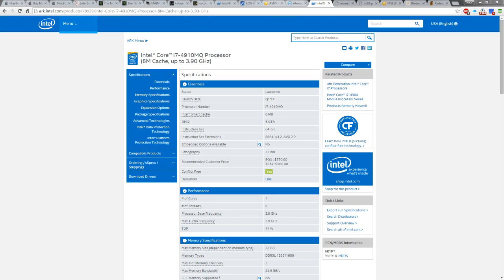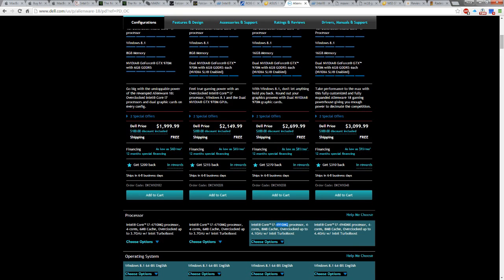Alienware 18 comes with a 2.9 gigahertz quad core 4th gen. Now, for the sake of argument, on paper, this processor is faster. I'm going to call it a dead even split, because they're basically the same architecture, but Broadwell's just a touch bit faster. So, you can argue that's basically the same. The only real difference is that the MacBook Pro one on the lower end graphic card is going to be faster by a noticeable amount.